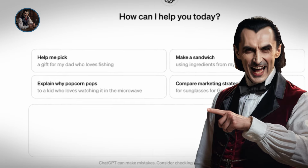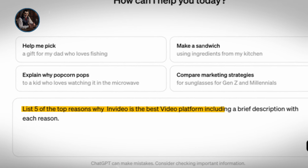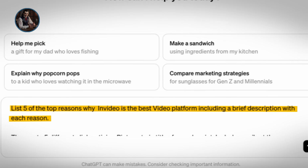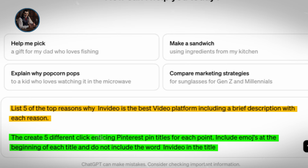Now, let's input the following command. List 5 of the top reasons why InVideo is the best video platform, including a brief description with each reason. Then, create 5 different click-enticing Pinterest pin titles for each point. Include emojis at the beginning of each title and do not include the word InVideo in the title.